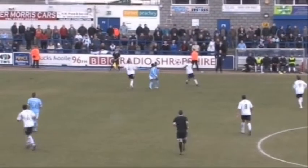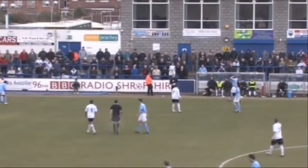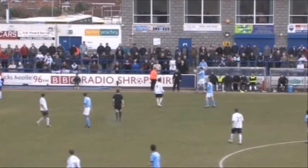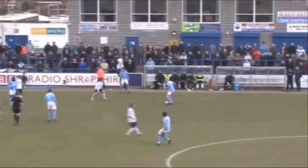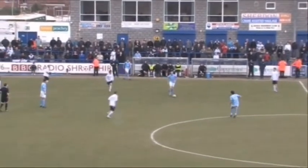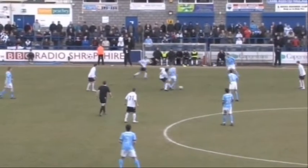Yeah, you can count the number of players that they're missing probably on two hands, let alone one. But York have selection problems themselves, with players that are cup-tied, players that are injured, players that are suspended. So it's not really been about that for Telford today. I think it's just been a case of they haven't had the luck. Hopefully that's going to change late on in this game or in the second game, because they don't deserve to be 2-0 down. York have had their chances, but Telford really have been fairly comfortable apart from the two goals.